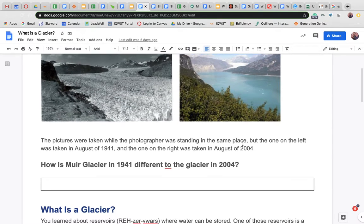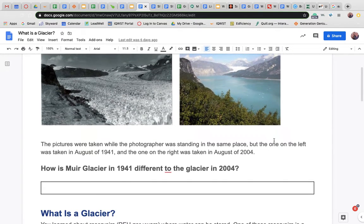The pictures were taken while the photographer was standing in the same place, but the one on the left was taken in August of 1941, and the one on the right was taken in August of 2004. How is Muir Glacier in 1941 different to the glacier in 2004?